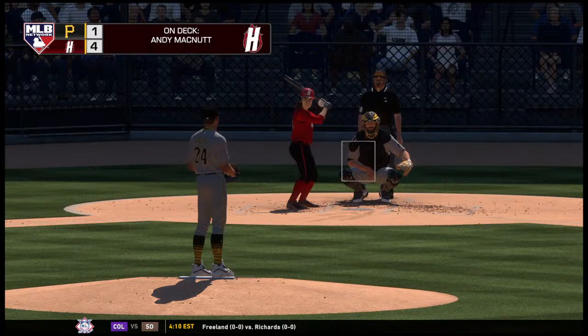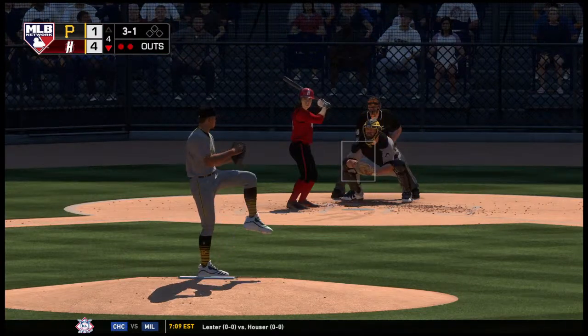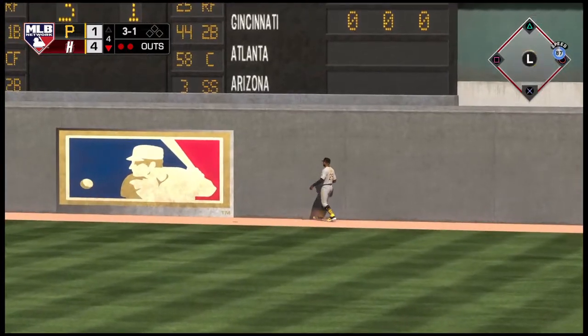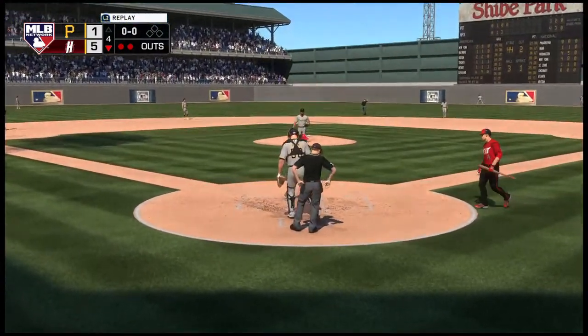Changes up on him, but that's in the dirt for a ball. This is where you cash your checks right here. 3-1. You're one of the best hitters in the game. You live for a swing, and a drive sent out toward the gap. Back goes Polanco, and it's gone as they add still another.